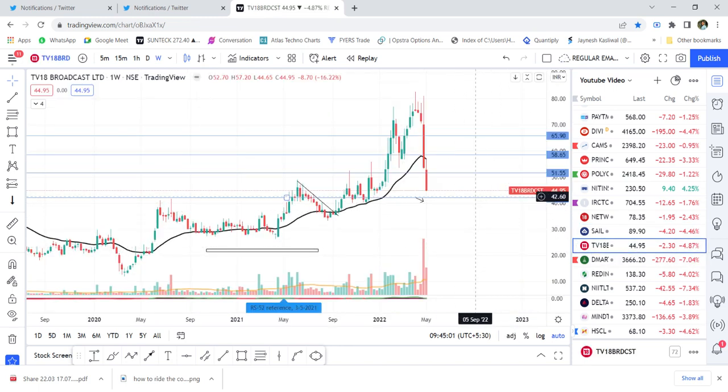So the next stock is TV18. The same structure is seen in the Network 18 chart. So now this is a huge negative candle, and I wouldn't suggest anyone to hold this.